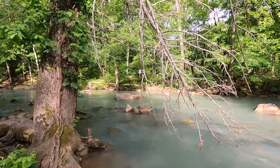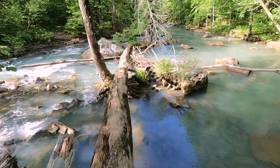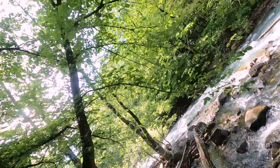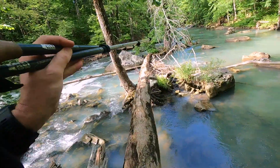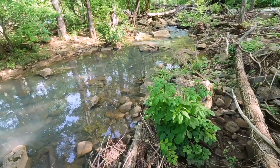This looks like about the only way to cross. Gotta go right there. I'm gonna try to cross it carefully. Wasn't that difficult. Actually, I cheated a little bit, kind of went down the side right there. Now all I got to do is cross over there.